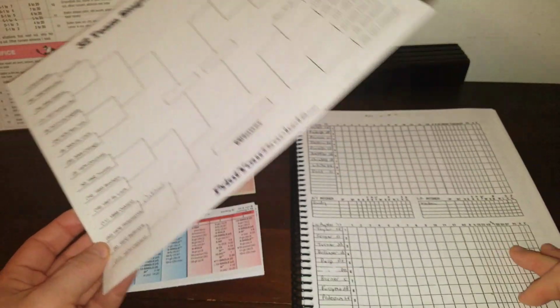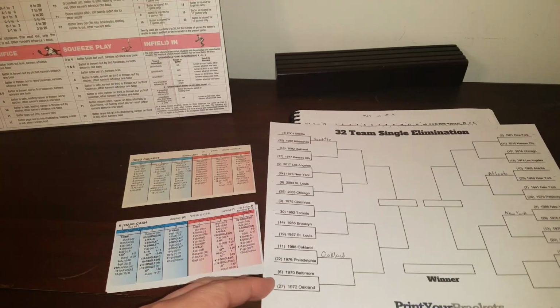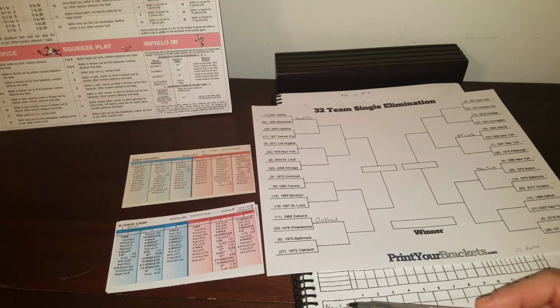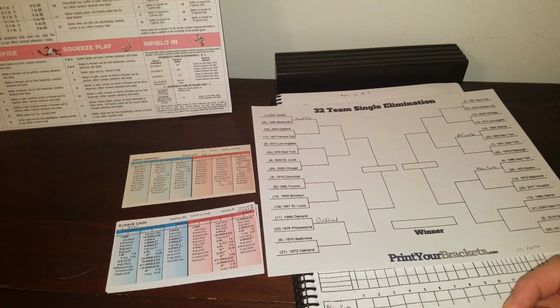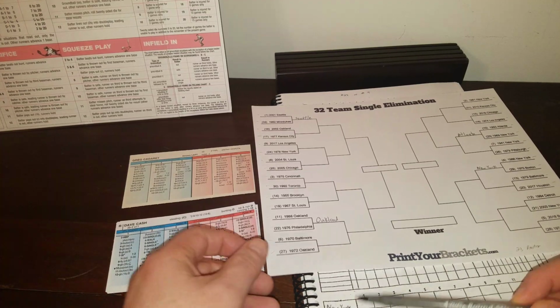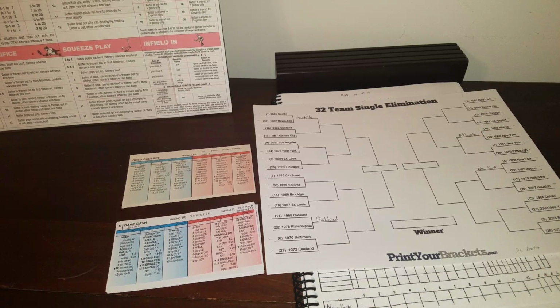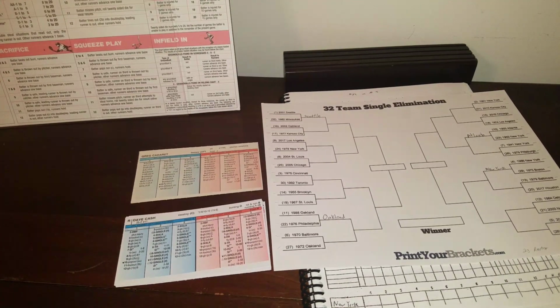Next round game, we're going to have an interesting pitching matchup. We're going to have the 1978 Yankees against the 2017 Dodgers. That's up here in this quadrant right here. And it's going to be Ron Guidry against Clayton Kershaw. So another stellar pitching matchup. The question is, will the dice match the matchup? We shall see. So that's going to do it from here.